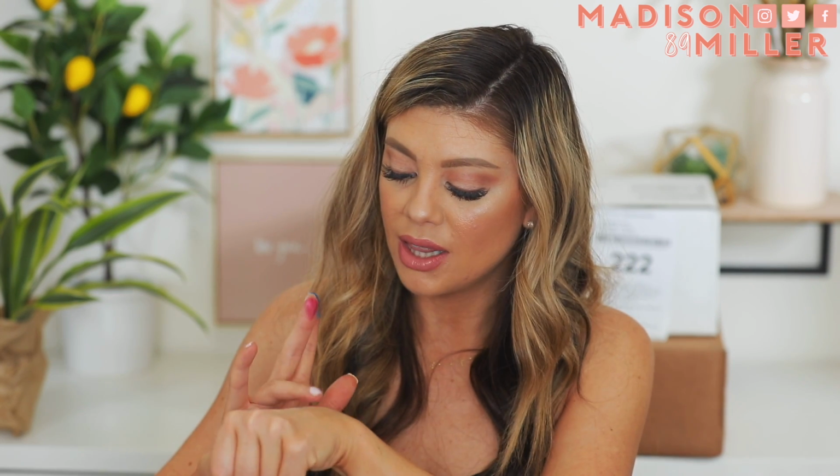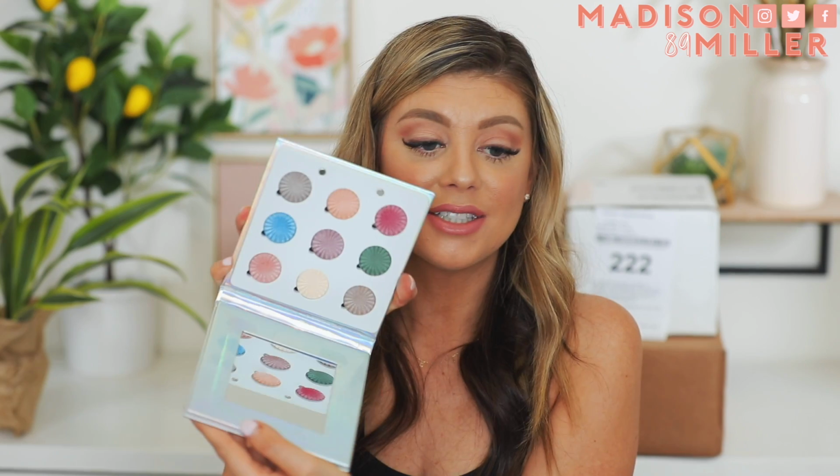This actually reminds me of the 80s with these two colors. They have a really pretty, light icy pink right there. These are nice. They are very easy to blend. They're creamy. I cannot wait to try these out. We need to sit down and just play with makeup again. I would love that extra time. But this is such a cool palette.